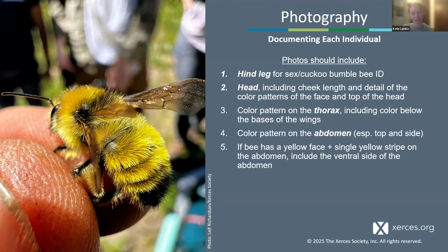The thorax is another part that we need to see, which is the middle part of the body where the wings attach and the legs attach. And here you're going to be looking for colors and patterns, and then the abdomen as well. So again, we're going to be looking for colors and patterns on the abdomen on the top and sort of from a side view. If the bee has a yellow face and a single yellow stripe on the abdomen, you're also going to want to flip the bee over so that you can take a picture of the ventral side of her abdomen, or sort of the belly of the bee, because there's a few species that mimic each other out there. And again, I'm sure Leif will go over that in his identification section.